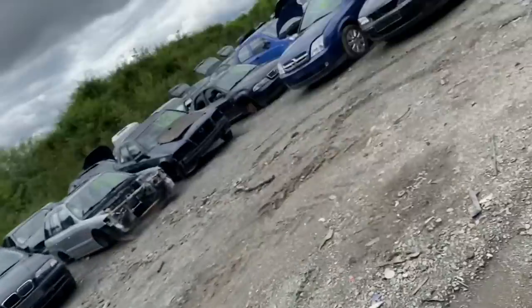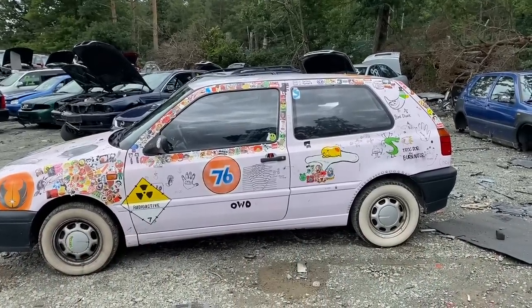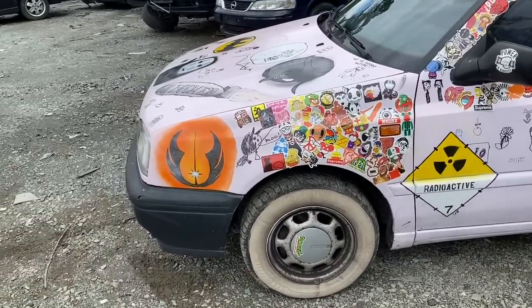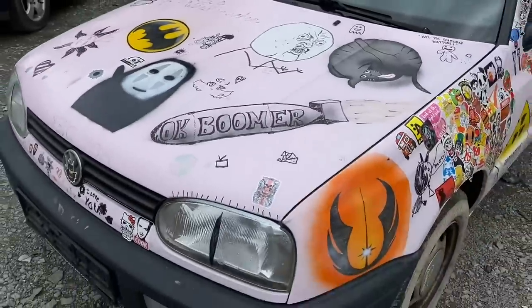The absolute one-of-a-kind art piece Mark III Golf. This thing is hilarious, and I cannot believe somebody was actually driving around like this. There's stickers everywhere, there's this artwork all over it. Some of it's not terrible. They put a little bit of effort in some of these pieces. The little troll face on it, I thought it was funny.